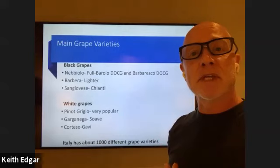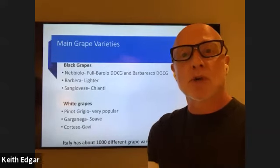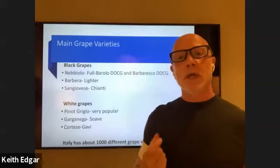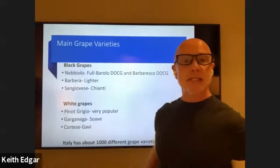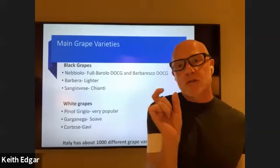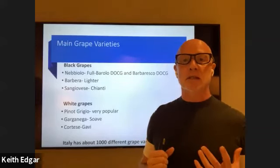It is the grape of Chianti, and it is the grape of Brunello di Montalcino, which are the two main grapes in Italy. And again, when we're dealing with the old world, we have place name wines. For example, Chianti is a wine. Chianti is also a region. So this is where we have the styles of wines that are named after the regions.